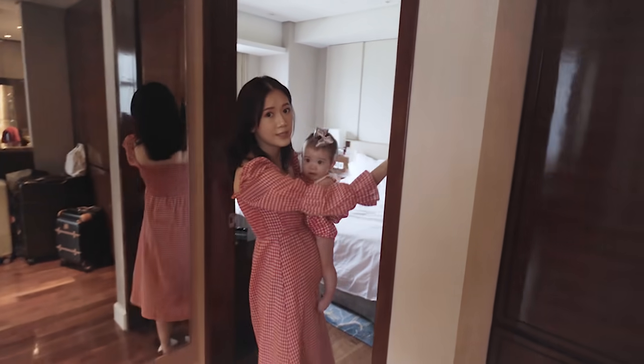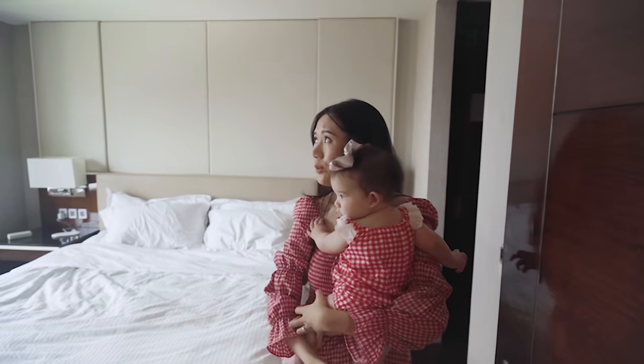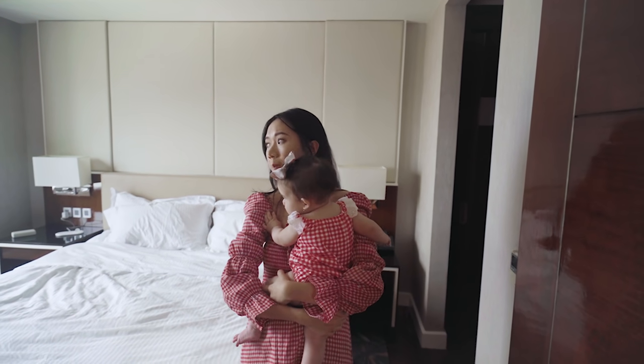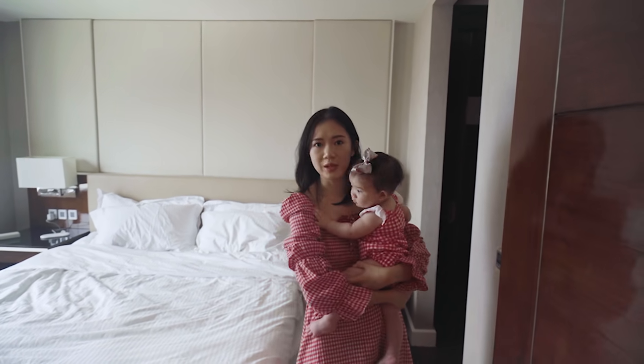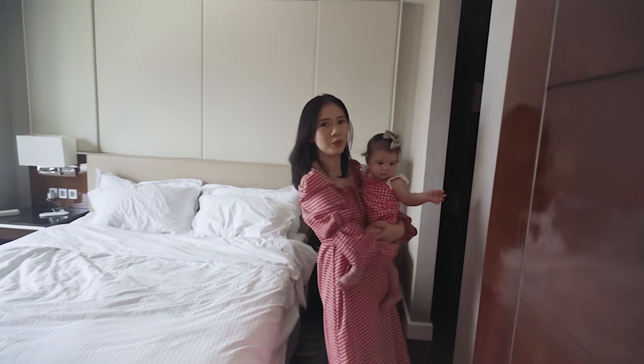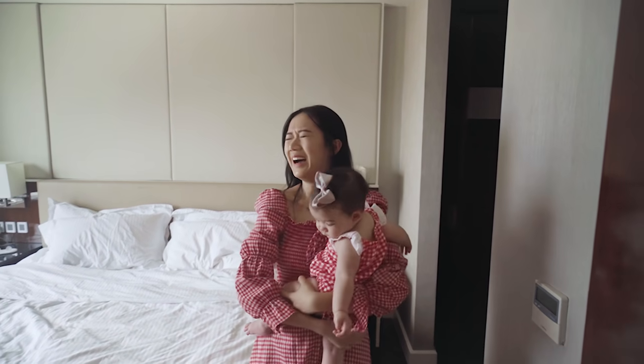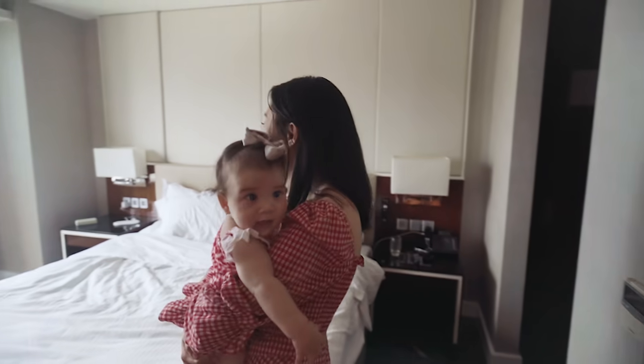To our right is the master's bedroom. So originally, this was where they set up Sienna's cot or crib, but we moved it because Yoni and I wanted some privacy. What is wrong with me? Why can't I wink? It's like it's not a wink yet. It's a slow-mo wink.